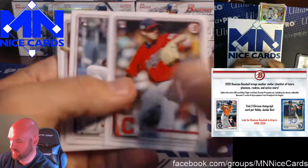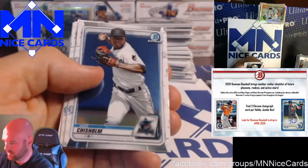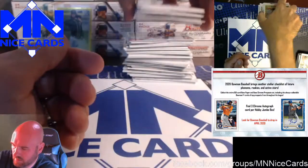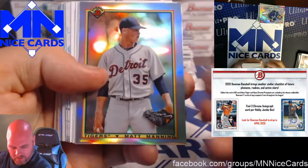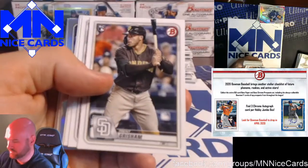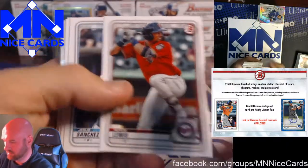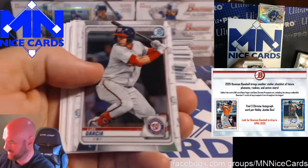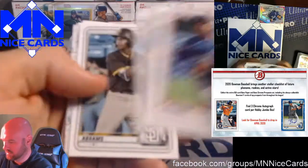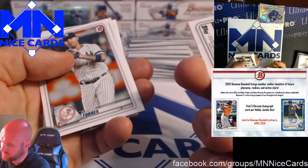Rolison, Riley Greene, Cantillo, Jazz Chisholm, Astudillo, Matt Manning, Mateo, Patino, Padres, Holsizer, Luis Garcia, Jordan Groshans, Florial, Liberatore. So that's weird. There's Chrome cards on the Rays, but that insert was on the Cardinals.